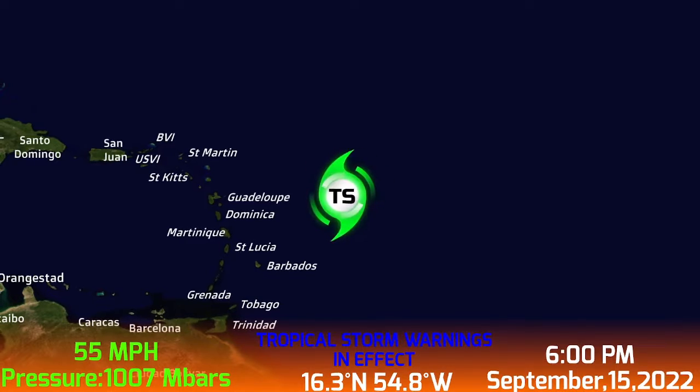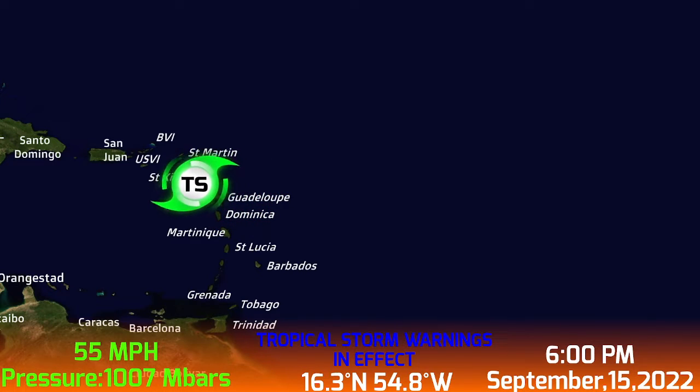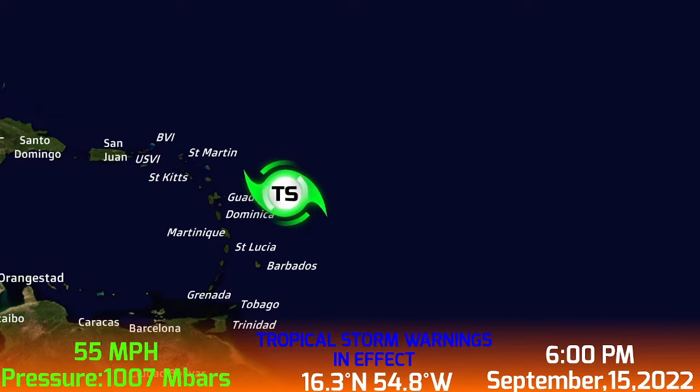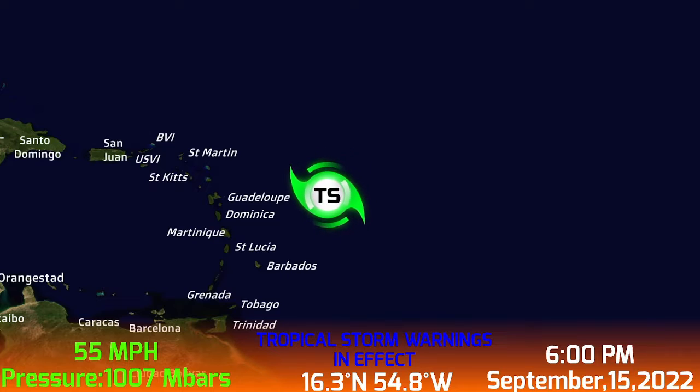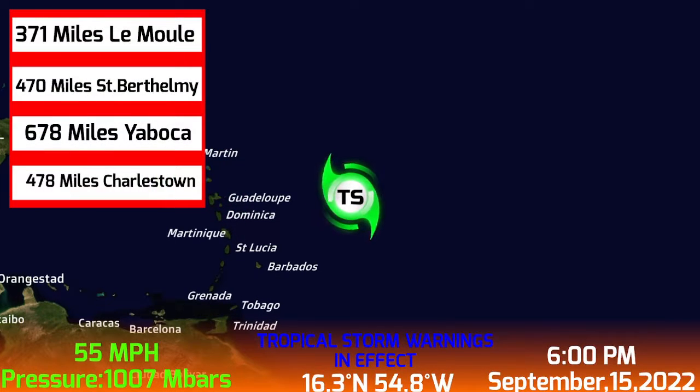And if we look at the forecast here, you can see the storm expected to go over the northern Leeward Islands and the British Islands also, and possibly make landfall in Puerto Rico, delivering some significant or minor rainfall. We really won't be expecting much from this system, although some models are predicting it to be a category 1 or 2 hurricane.